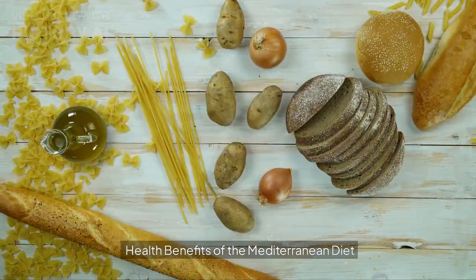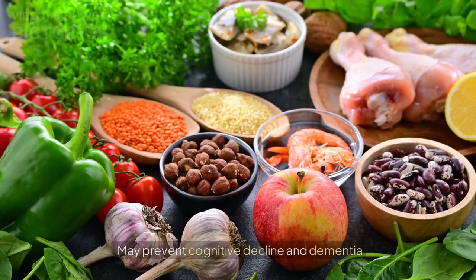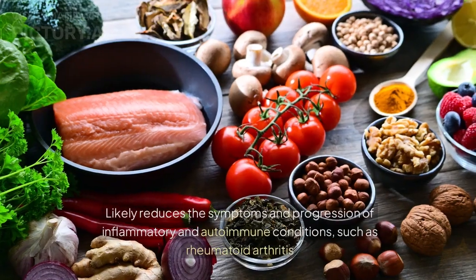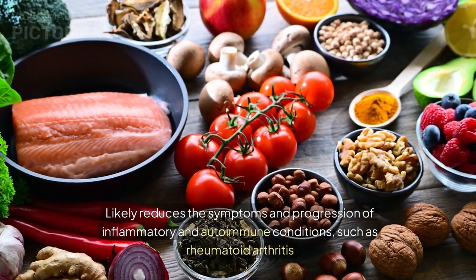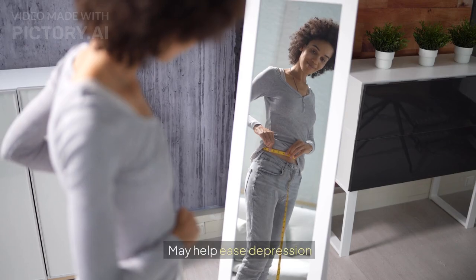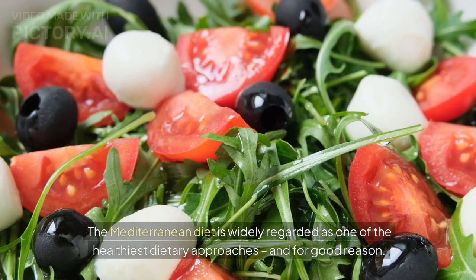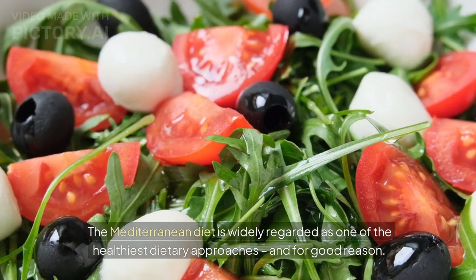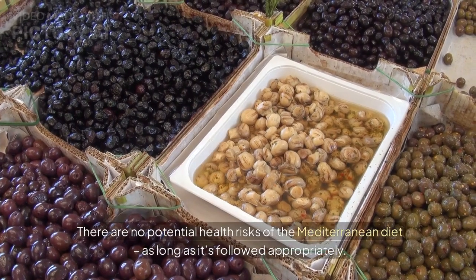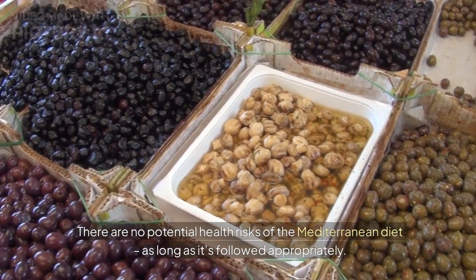Health benefits of the Mediterranean diet: reduces the risk of heart disease and stroke, may prevent cognitive decline and dementia, might prevent type 2 diabetes, likely reduces the symptoms and progression of inflammatory and autoimmune conditions, such as rheumatoid arthritis, and may help ease depression. Health risks of the Mediterranean diet. The Mediterranean diet is widely regarded as one of the healthiest dietary approaches, and for good reason. There are no potential health risks of the Mediterranean diet, as long as it's followed appropriately.